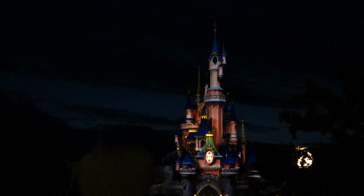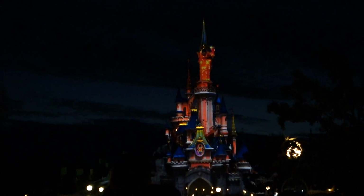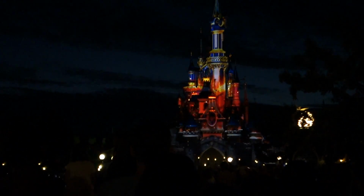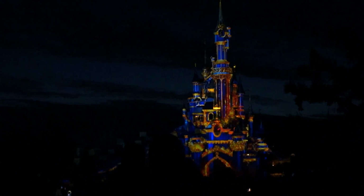And now, Disney Illuminations. Pour chaque année, soleil à l'esprit. Une âme d'enfant qui demande celui to dream.